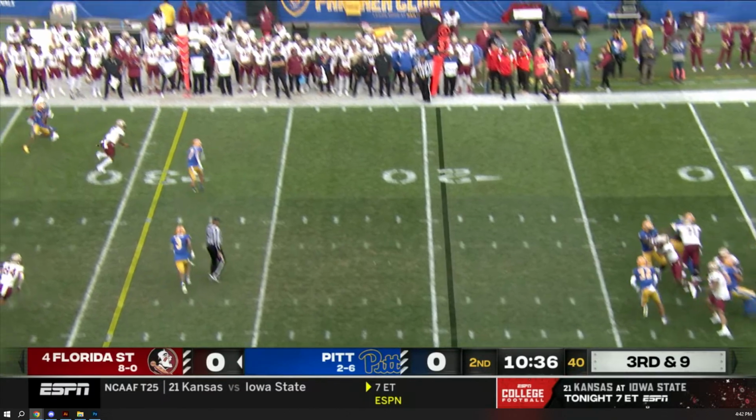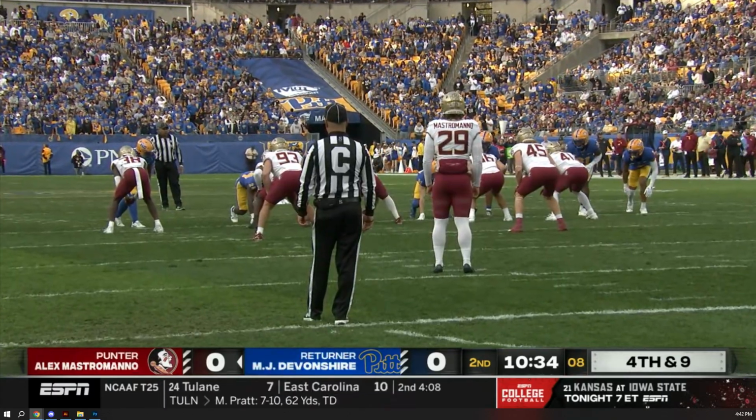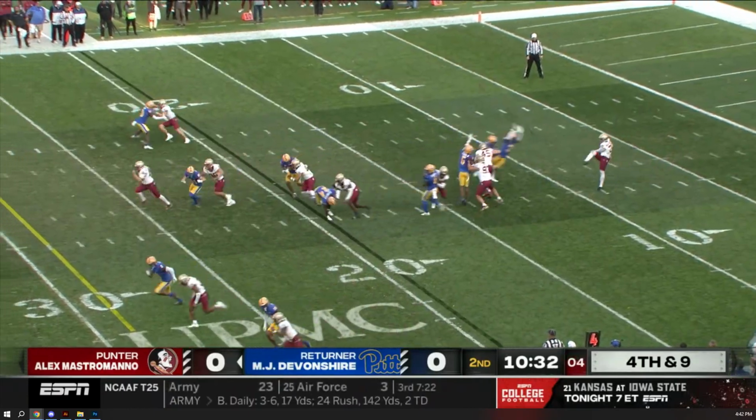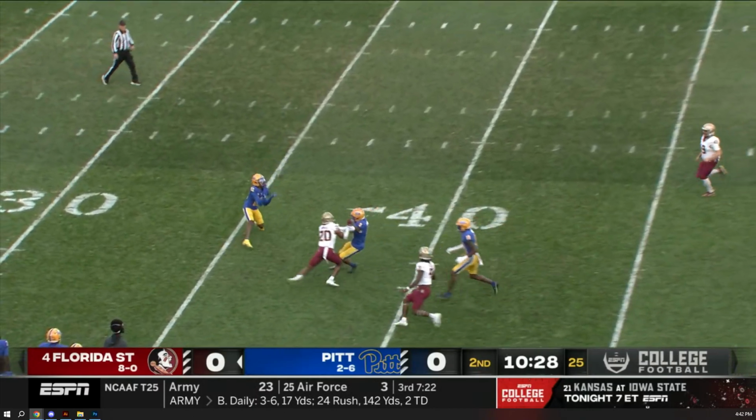Third and 9. Travis incomplete. And this is the effects of not having Keon Coleman and Johnny Wilson. There's just no way you can get around it. Ostromano, they came after it a little bit, but he gets it off cleanly all the way down to the 30.